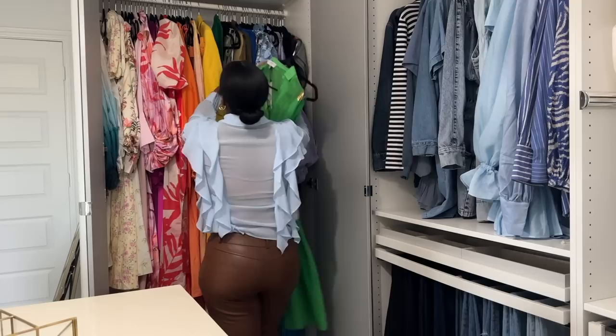I actually have a lot of pieces from Never Fully Dressed. I get lots of wrap dresses from there and just all sorts of colorful items. That's a great boutique site on Instagram to go if you're looking for colorful pieces.